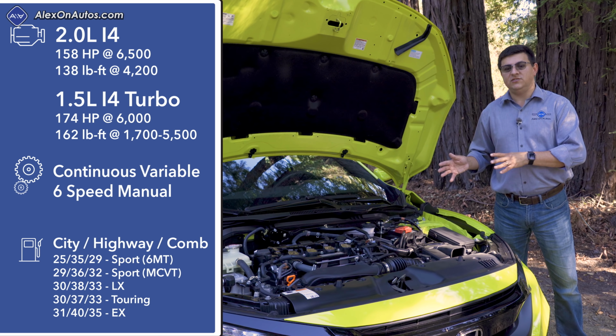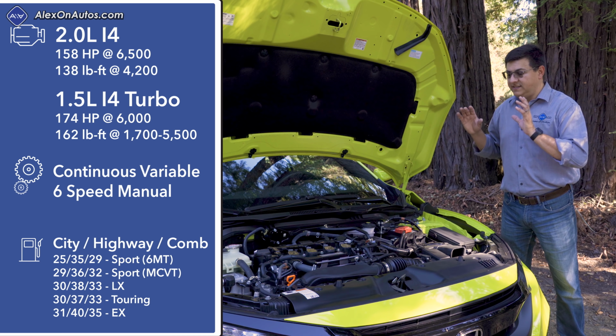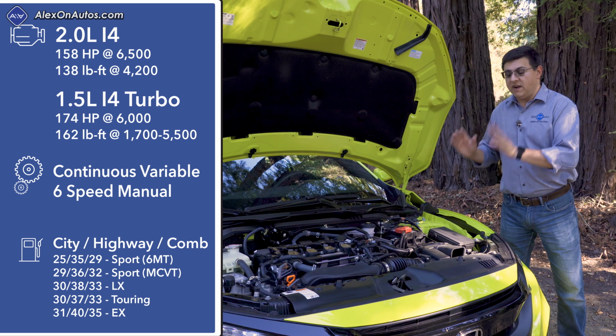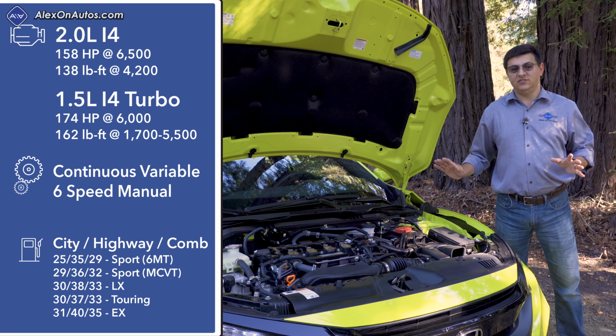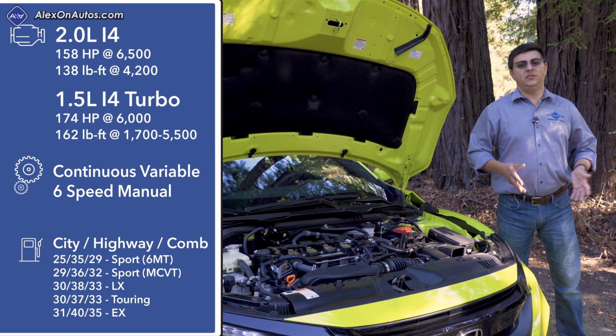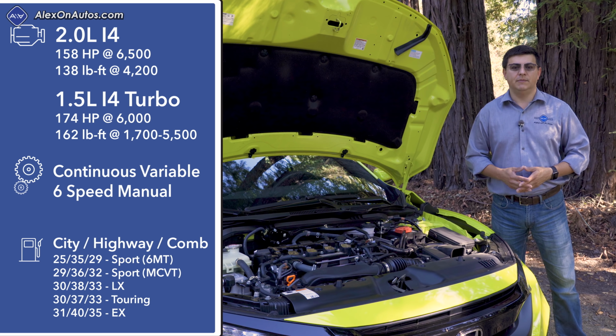The oil dilution issues seem to really focus on a very specific kind of customer, the person that takes their Civic out in cold weather, we're talking below 32 degrees, very, very short trips, and never lets the engine get up to operating temperature. So if that describes you, then maybe you want to look at the 2-liter engine instead of the 1.5-liter turbo, but for most of us, it's not really going to be a problem.